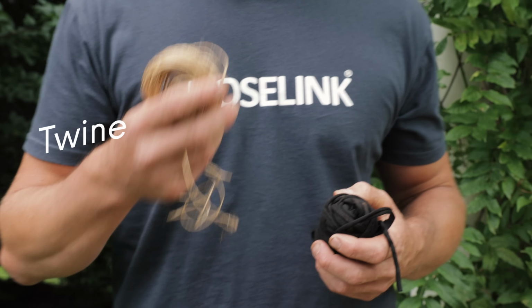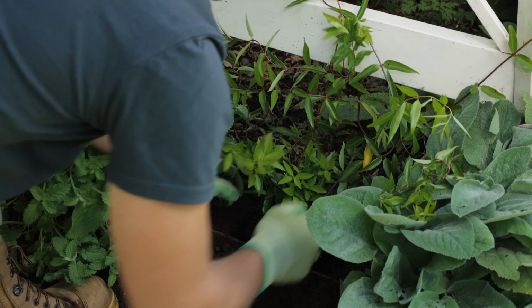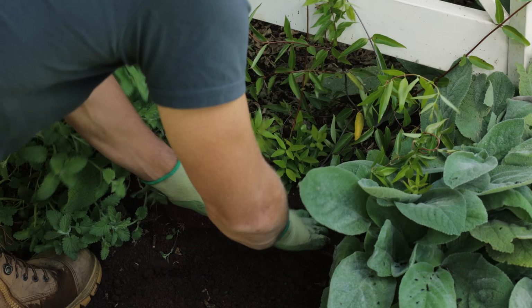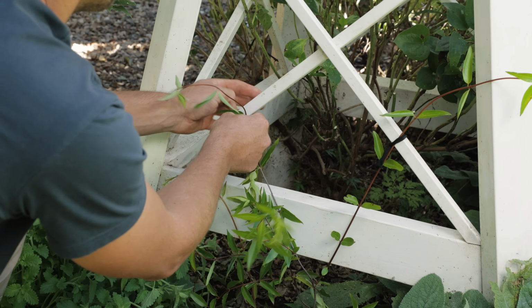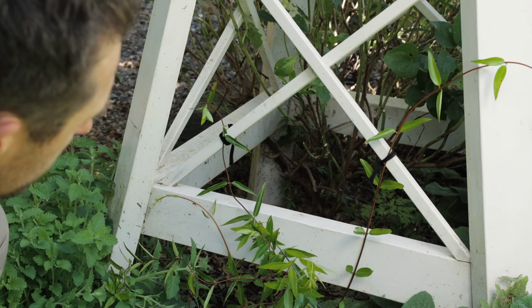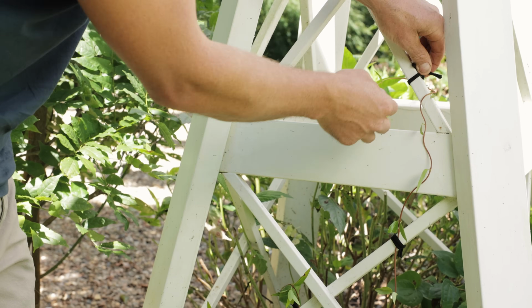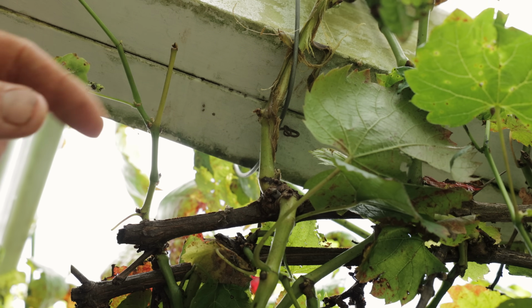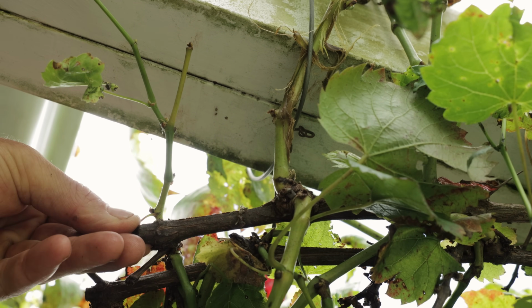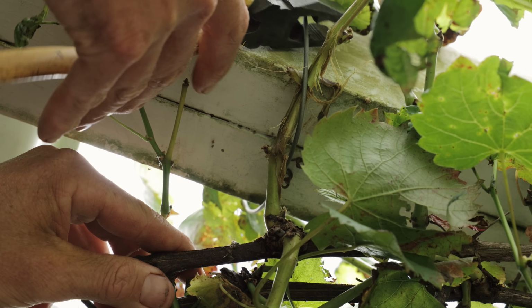When it comes to tying or training your climbers, it's best to use a tie like twine or fabric. The reason I like these ties is they rot away in a season or two, meaning as the plant grows and thickens up, it isn't being restricted or damaged by the tie. It does mean you have to tie a little more often, but it's better than the alternative. Ties with wire in them are great for strength and can be used on much older growth, but they can be really damaging if tied to younger growth, so try to avoid this where you can.